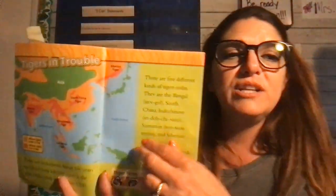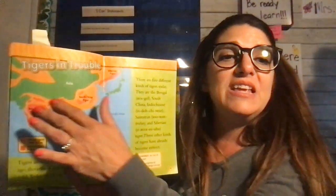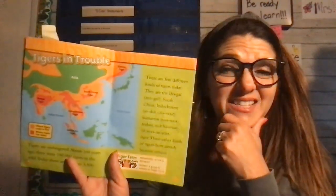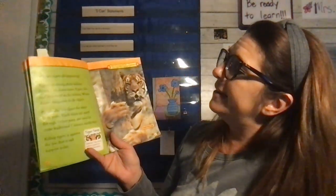And if you look in the orange area, this is where tigers used to live. They used to live there, but that area is no longer available to them. Now they only can live in this red area because people have taken up most of that space. That's why it's hard for them to survive. So why are tigers disappearing?